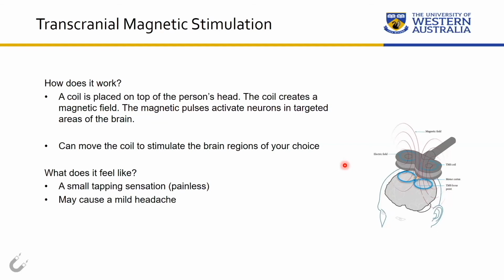Again, you can move the coil around, you can target different areas of the brain depending on what you want to hit, and it means you can use it for a variety of things. The other positive is that because it uses magnetism, we don't need to do any surgery. We can just have someone sitting there nice and comfortably in a chair. It's painless. The most you feel is a tapping sensation on the head. At the moment, it's mostly used for depression, but you can also use it for things like OCD, pain from migraines, and other neurological disorders.